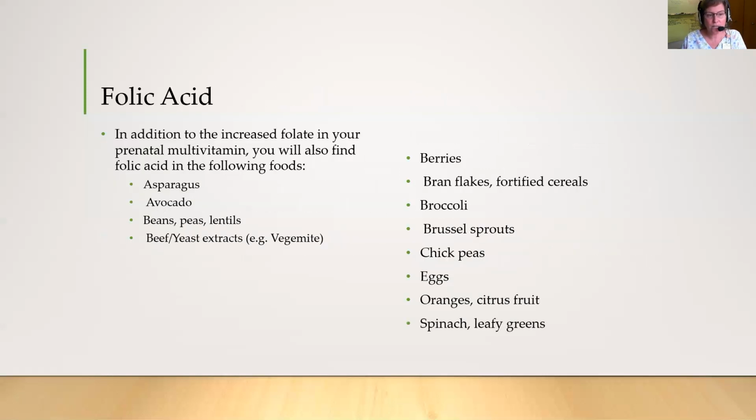You can also increase folic acid in your diet by increasing green leafy vegetables, berries, bran flakes, broccoli, eggs, oranges, and other citrus fruits. Just eat as much of this as you can when you're newly pregnant, and it will increase your folic acid intake and be better for you and baby.